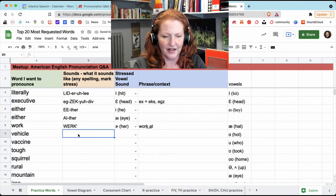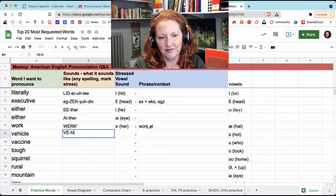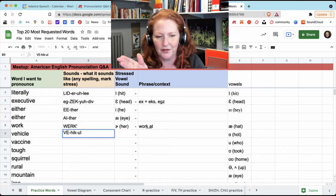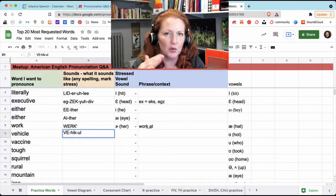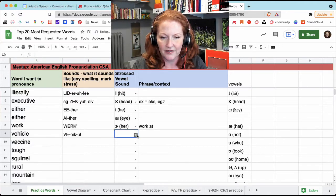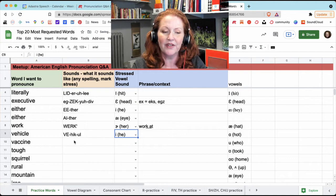Vehicle. I didn't realize how often this came up. I never noticed it really. Vehicle. I'm going to put, it doesn't matter if the K goes on that side or that side. When you keep your tongue moving, you'll pronounce all the sounds and there won't be any spaces. Vehicle. And the stressed vowel is E, vehicle.